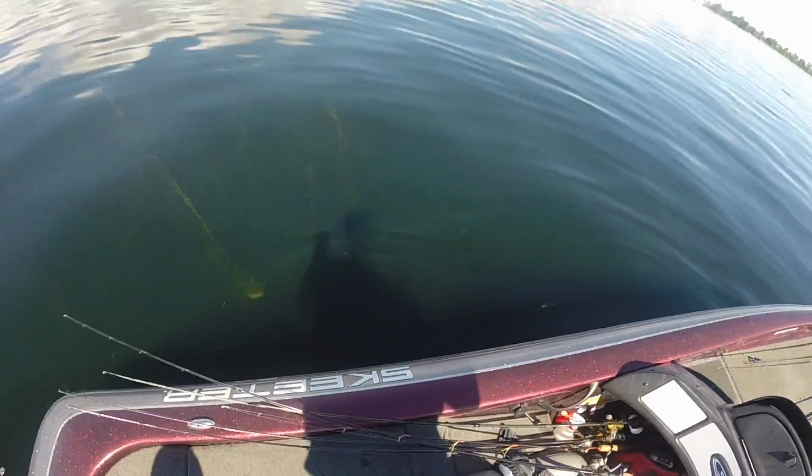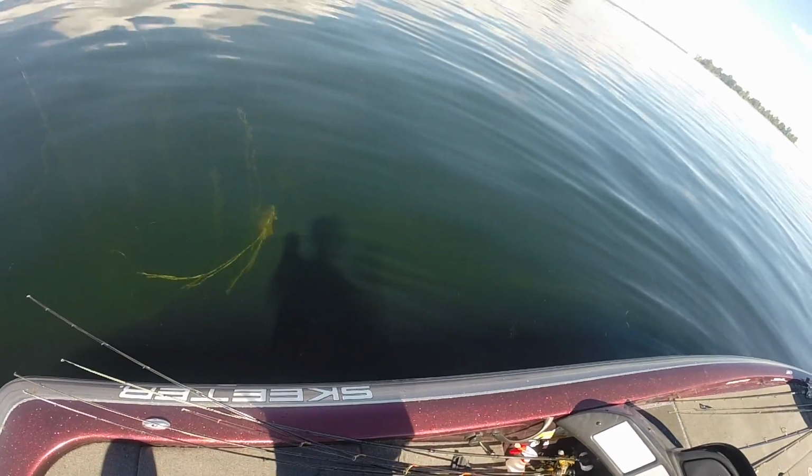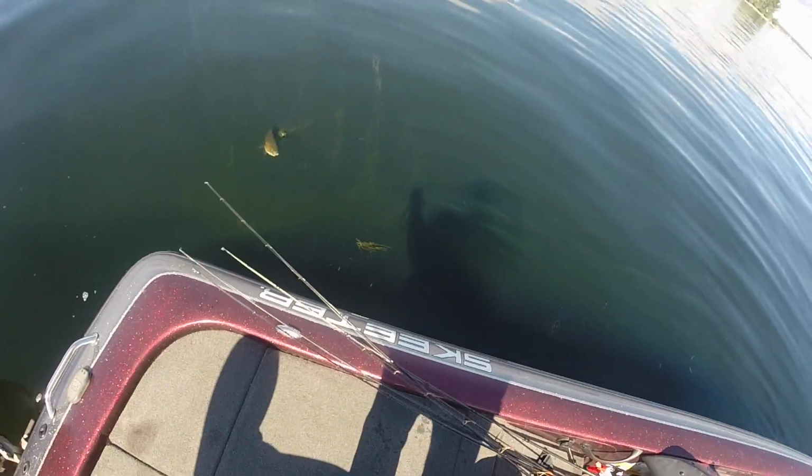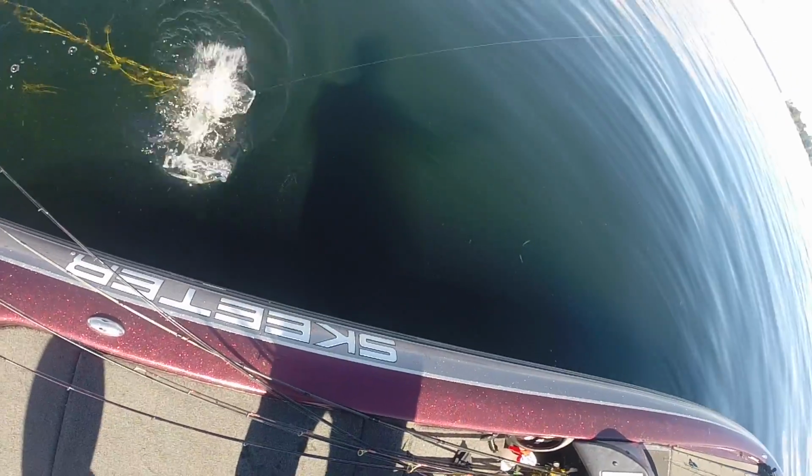There's next cast for you. You can see the type of grass they're in. They're buried in that grass, and they're hitting this bait on the fall. Not nearly like the last one, but he'll go 2 1/4.